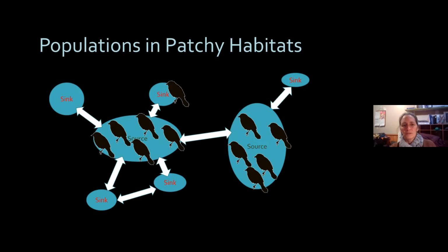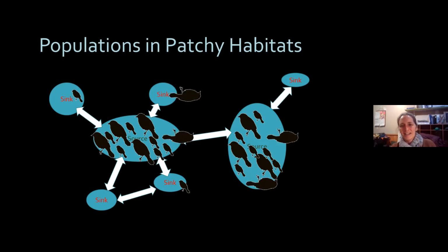We know that birds maintain populations through births, and in the source habitats, we produce a lot of individuals, and through deaths, and we tend to lose more individuals in the sink habitats. But the population functions through movement of individuals by immigration and emigration throughout these different kinds of patches. So it's really a network, and the source populations are going to have a lot of birds in them, but not everybody can fit in the source habitats, and the sink habitats are important as well.